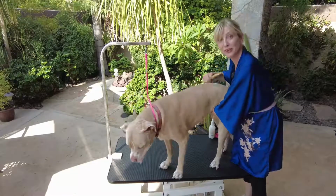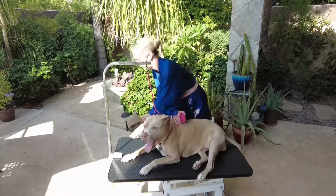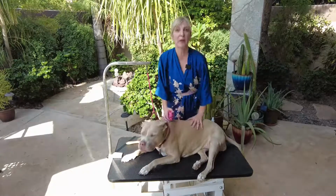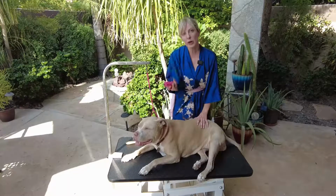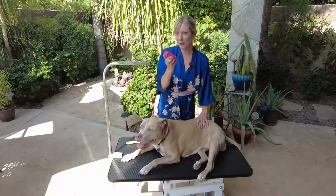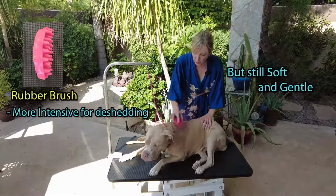If you have a little more shedding, because everyone says, oh, I've got a Pitbull, they don't shed. They do shed. Again, we are talking about dead hair that comes off of the coat, and we're going to pull it off. Now, this is a rubber brush. It's a little more intensive in terms of pulling off coat, but it works wonders.